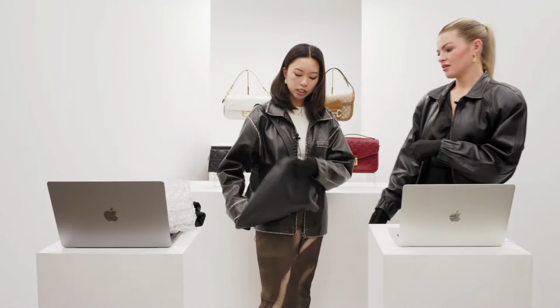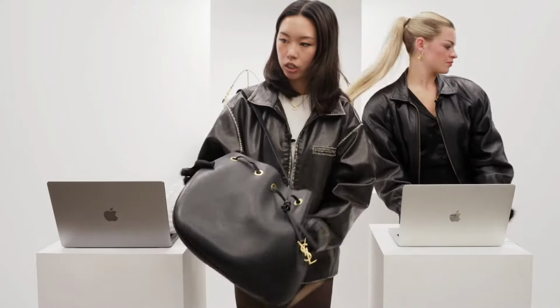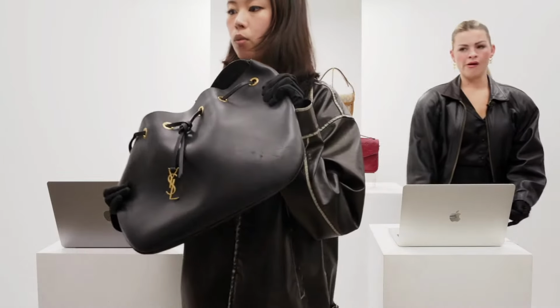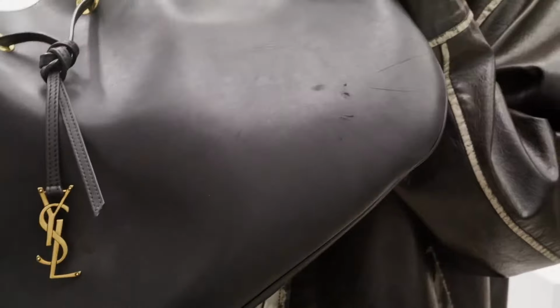Thanks. Oh, actually, sorry. I forgot to show you guys the flaws of why it's shows wear. Let me just get a little bit closer. I want to be transparent about what we're showing to you guys. So as you can see here, just a few scratches, scuffs on the front, just in the light, so you guys can see right here.